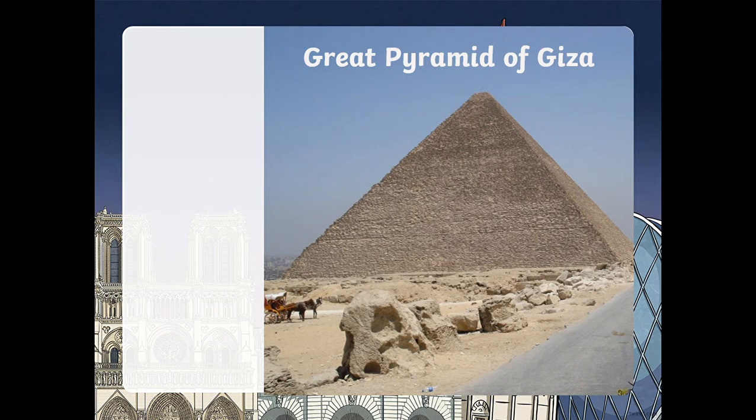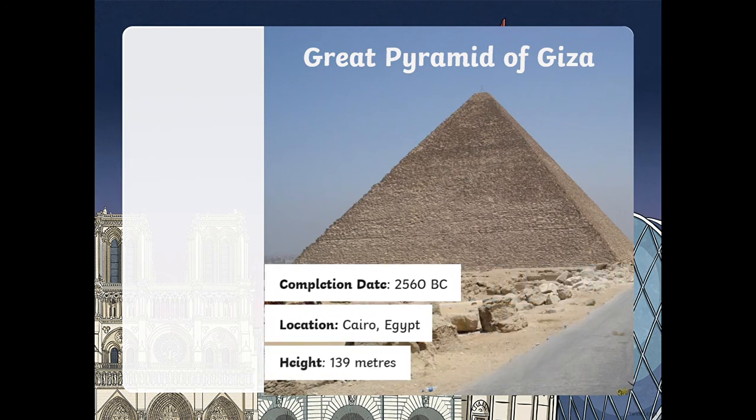Ooh, what are these called? Does anybody know? Fabulous. So this is a pyramid. Which country is it in? You're right, if you guessed, it's in Egypt. So we think that the Great Pyramid of Giza was completed in 2560 BC, so thousands of years ago, and it was located in Cairo in Egypt. And it's 139 meters high.